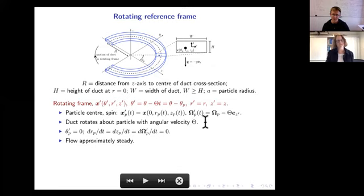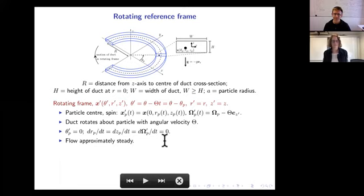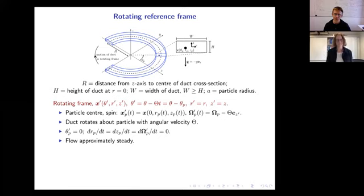And then our spin of the particle is still a constant. We're thinking of it as being constant anyway. We've had to subtract off the angular velocity of our moving reference frame from it, but it's still a constant. So in this reference frame, because we're travelling with the particle, we're just seeing the base flow perturbed by the particle, and the flow is approximately steady. So we can look at a steady flow model instead of an unsteady flow model.